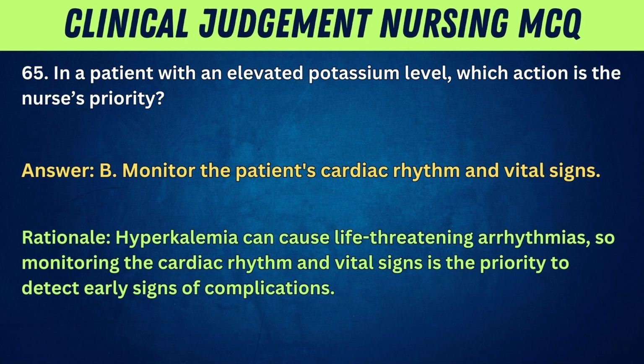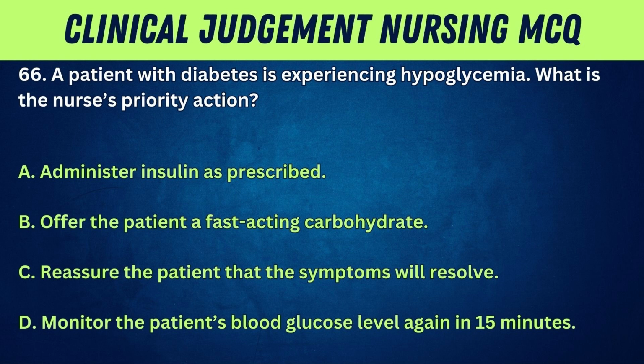Answer: B. Monitor the patient's cardiac rhythm and vital signs. Rationale: hyperkalemia can cause life-threatening arrhythmias, so monitoring the cardiac rhythm and vital signs is the priority to detect early signs of complications.